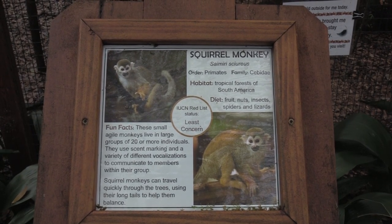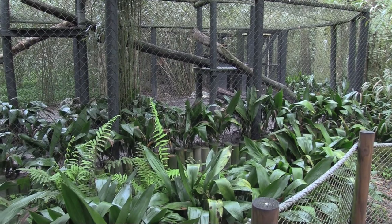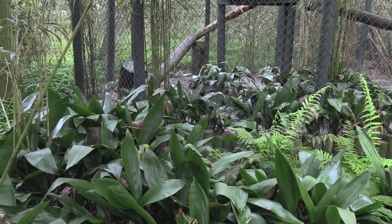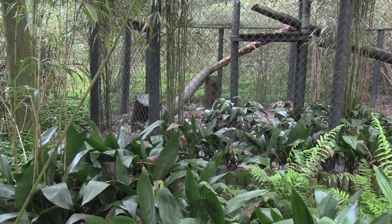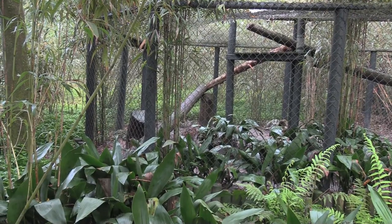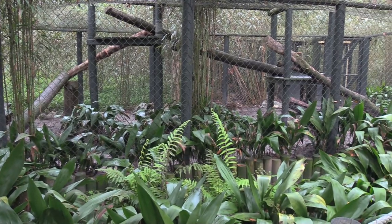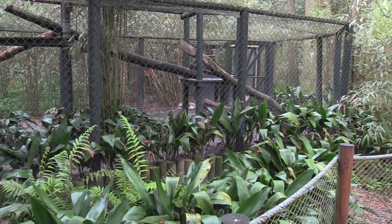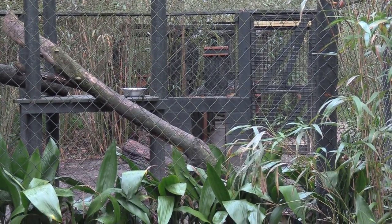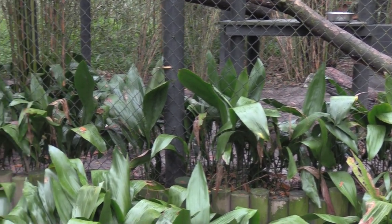Safety of the animals is the most important thing. Ocelot. I do see the ocelot in there. Here we go. You can see they do have access to go into the back or come out as they choose to.